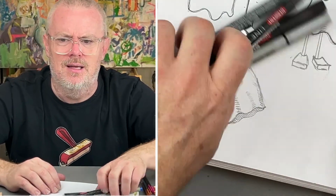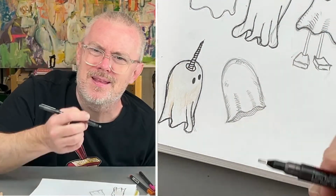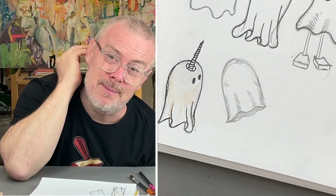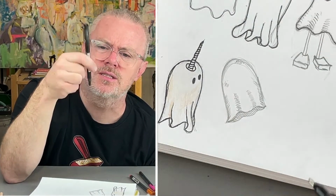These things are amazing. Sorry for the zooming in, but I really want to show you this. So you get a fine liner, black fine liner in like a 0.5, 0.3, 0.8. 0.8 is thicker. 0.5 is nice. This is 0.5. That's what this one is.